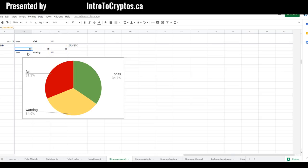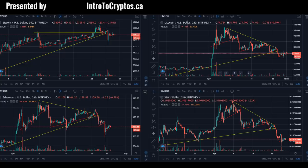8 new markets have dissolved out of the pass zone and went down into warning. And in total, from the pass and warnings, 11 of them have slipped down to fail in the last 2 days. I'll repeat this study and we'll continue to monitor how far down we go so that we can see when is the bottom and when are we springing up? But certainly for now, this isn't looking very bullish to me at all.